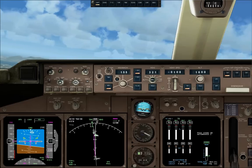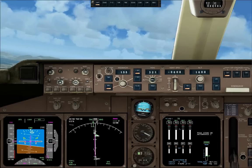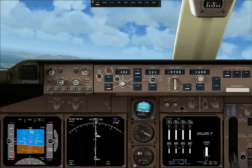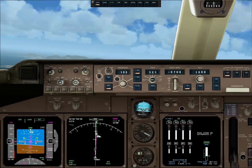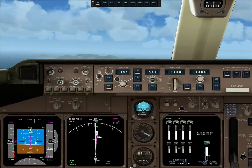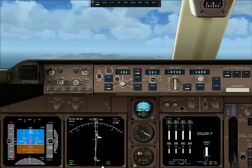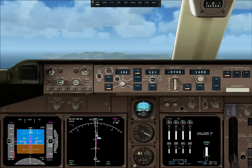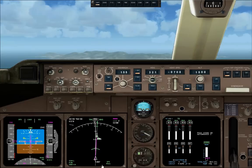Start descending. Let's set 1,500 feet, vertical speed of 700 feet per minute. Flap set to 25.